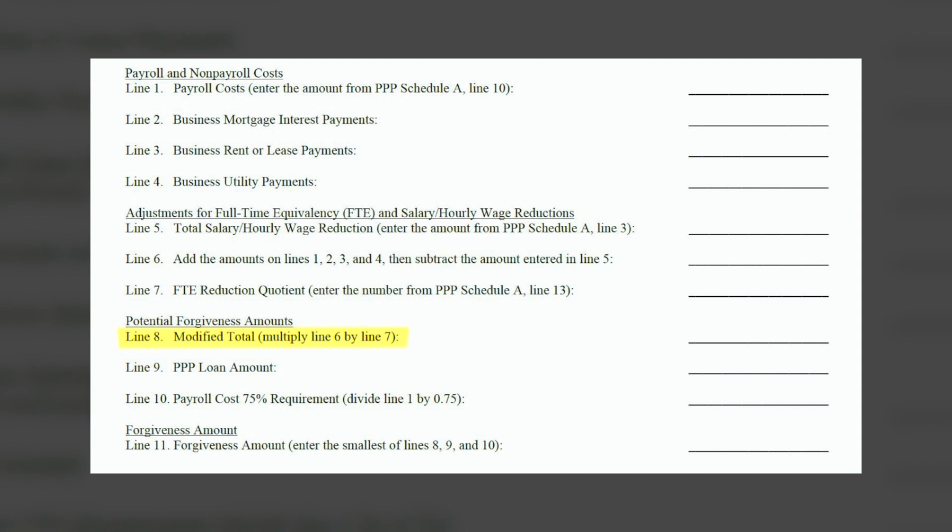Lines 8, 9, and 10 are titled potential forgiveness amounts. So for line 8, you take your line 6 and you multiply it by your line 7. So that's by the quotient. That's where you want to get it to where your number of full-time employee equivalents are the same. So that's a 1. Then that's a very simple calculation. You're just putting in basically what all your costs were. And so that's your modified total for line 8. You're just multiplying line 6 by line 7.